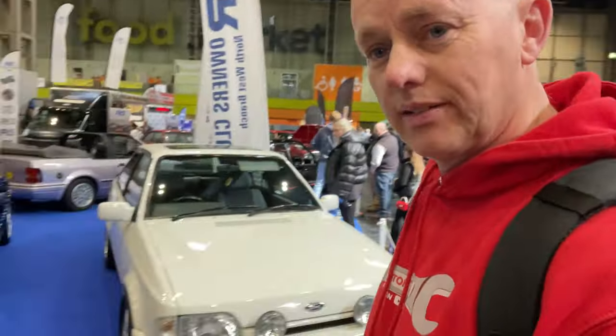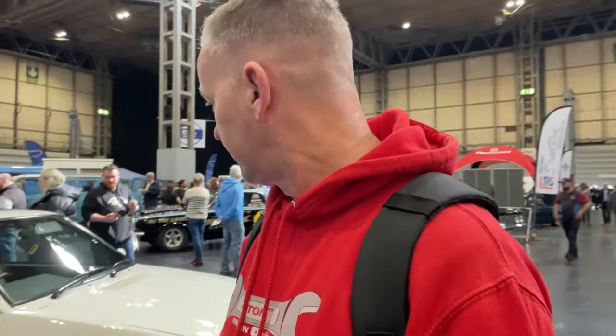Always liked the XR3i. Got a nice wrap to it. Didn't go bad for a pretty old motor. New technology, CVH engine. Back in the day, it was a bit groundbreaking. The only trouble was, they didn't last, the engines. The heads seemed to wear, camshafts tapped, bores wore, smoked a bit. Whether that was just down to crap oils at the time, I don't know. But yeah, they always seem to fail after a few thousand miles.